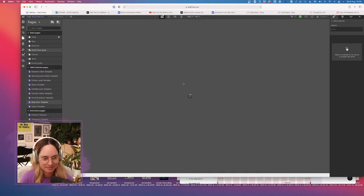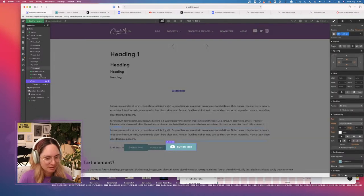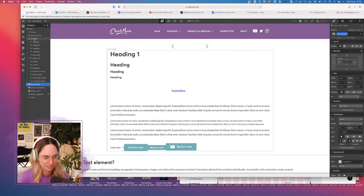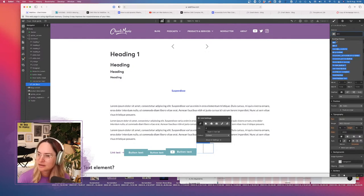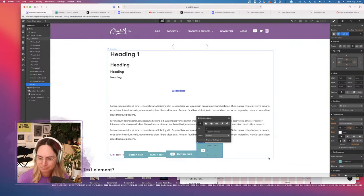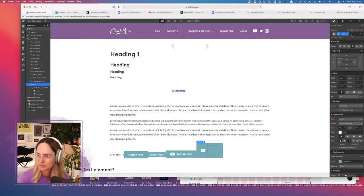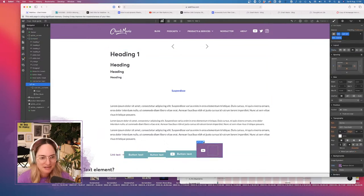So let's come to our style guide. Can I just duplicate a symbol? No, apparently not. I don't think I can copy stuff from within a symbol either, can I? Link block, copy that inside. Button. Oh, you can do that? I guess that's like detaching a component, right?